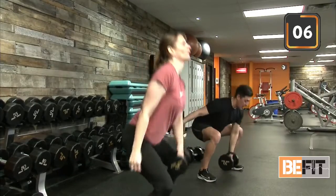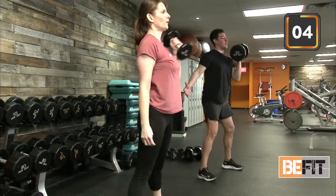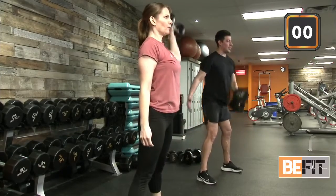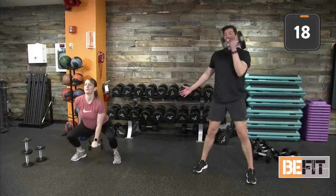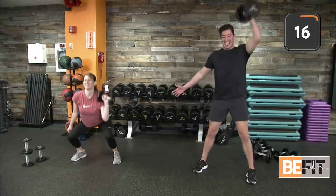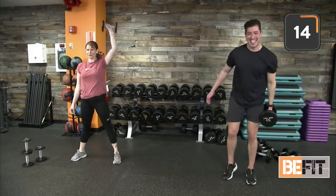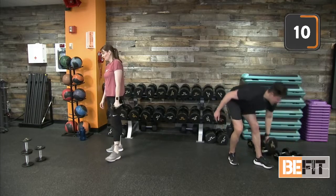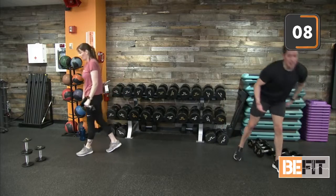Try to keep your chest up so your chest should be facing towards the front of the room rather than the floor. Out in 2, 1. Finish out the rep for us and we recover. Had to finish that one out. We had to. All right, high plank position here.